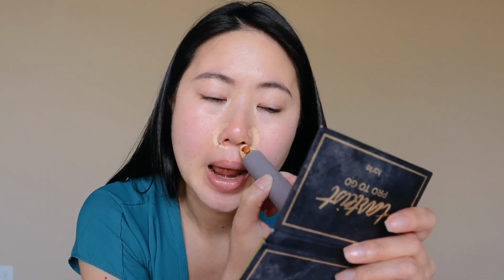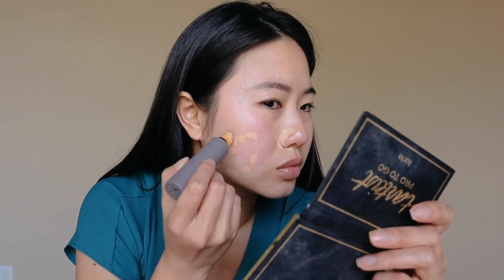So we need to use that to just spot conceal. I'm gonna do around my nose because I have some redness there. Okay, so that is all I have so far. I'm gonna go ahead and blend that out and see if I need any more and just build it up as needed. This blends so well.